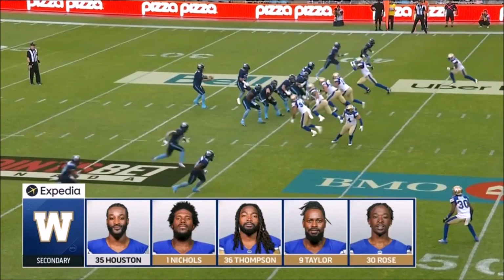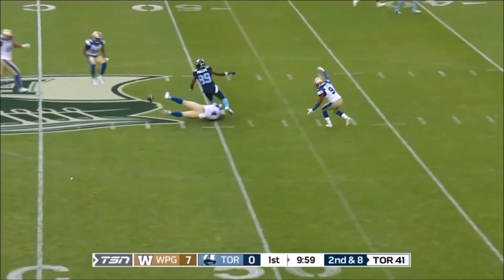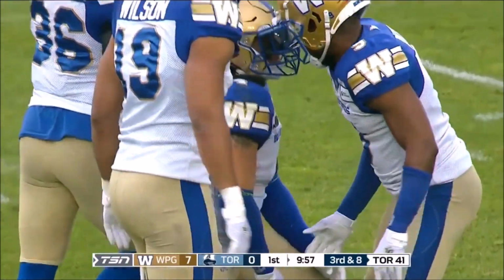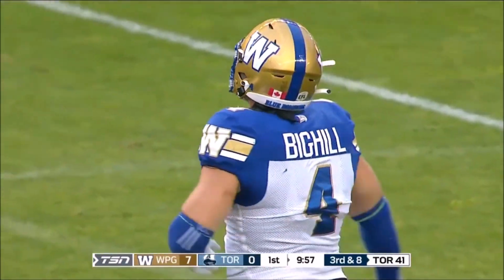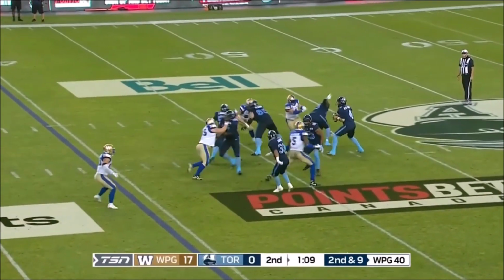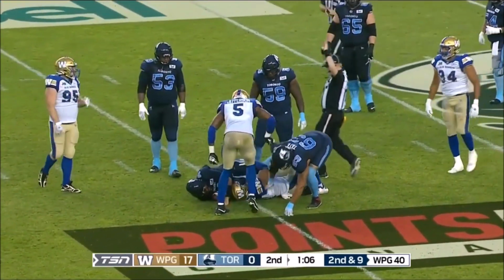In the Canadian Football League and in the secondary, keep an eye on Mario Houston on the corner. And on that second down play, it was nearly intercepted again. This time Adam Bighill had the best chance at the ball. Within range easily for Boris Beattie to add some points before the half. Oh, but he's taken down.